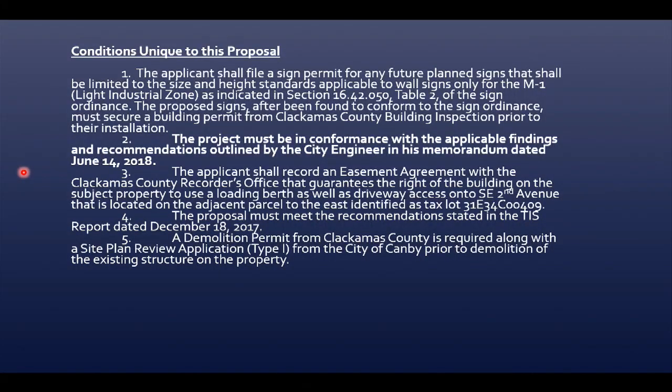We had no written public input on this particular application, other than comments from our city engineer. So we've got a condition of approval that they meet those. I think there was a list of about seven of those. I think we included that email that came in the packet. They're pretty typical construction type requirements, nothing unusual.